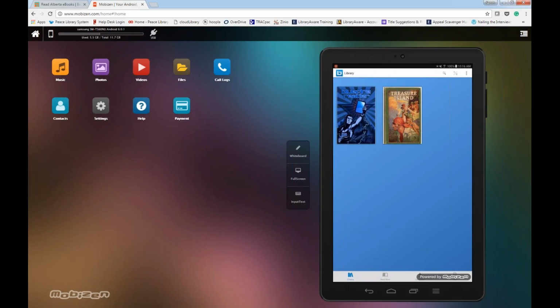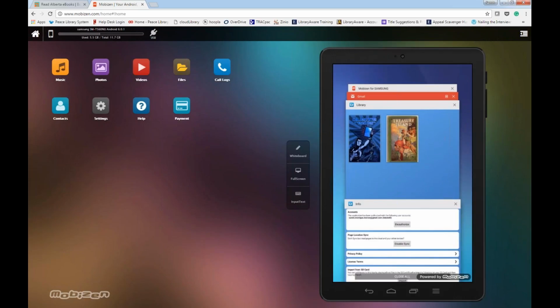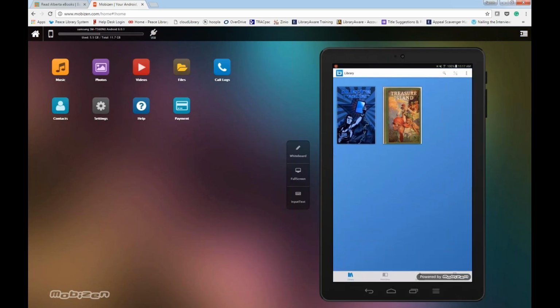If you do ever want to change it, if you give a device to someone else or whatever, all you have to do is go to the info section, and the very first section is the application is authorized with this Adobe ID. So I can deauthorize it and then reauthorize it with a new one if needed. So this is just one of them.